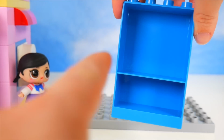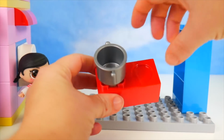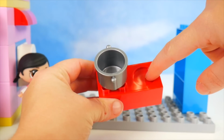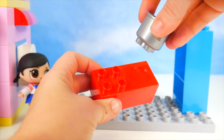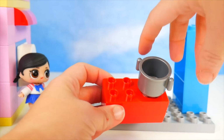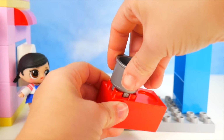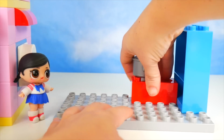Here's a wall piece that has some shelves. That'll go over here along the side. Then we've got a little spot for a sink or a pot. You can see we've got a pot right here that comes off and on. I could set it over here on this spot. So maybe that's where we cook. And then this is where we let it cool down. So that piece is gonna go right here.